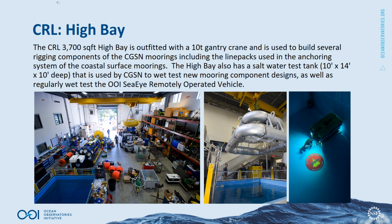The CRL high bay is also the home for the WHOI CI remotely operated vehicle, or ROV. Here, the ROV is prepped for Pioneer anchor recoveries or for shipping to the West Coast for use on the Endurance Array for anchor recoveries and mooring inspections. The test tank is also used for regular dunking of the ROV to ensure all systems are operational.